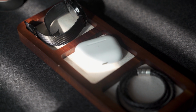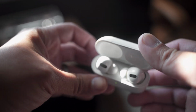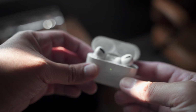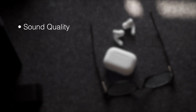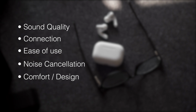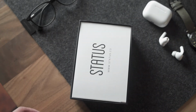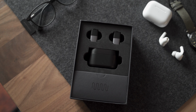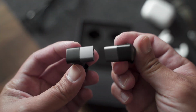Other than my phone, the most used piece of tech that I own are my AirPods Pros. And having used these AirPods extensively for over 2 years now, they are 100% my favorite earbuds for the following reasons: good sound, reliable connection, ease of use, noise cancellation, and comfort/design. You see, Apple has done these things well enough on the AirPods Pros that although they are not a perfect product, they serve as the perfect solution for my needs. The biggest barrier to most consumers is going to be the price.